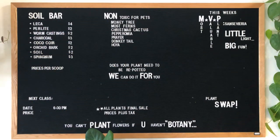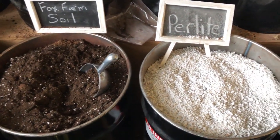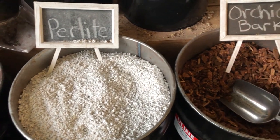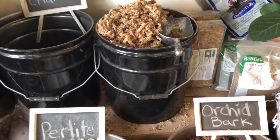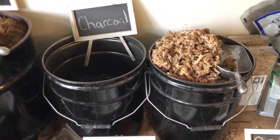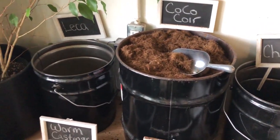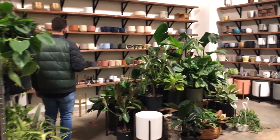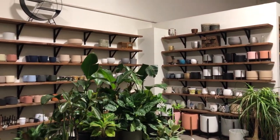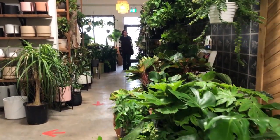One thing that really stands out to me is the soil bar. You can actually tailor mix your own media. Or you might just need a bag of perlite or bulk charcoal or orchid bark. They've got it all here. Buy in whatever quantities you need, so you can tailor make the mix depending on which plant and what it needs for moisture and so forth. Truly a wonderful place.